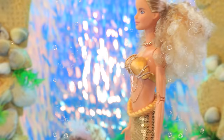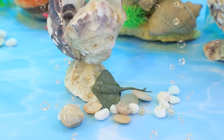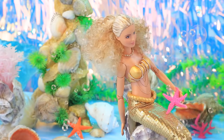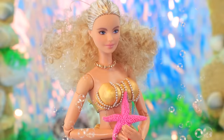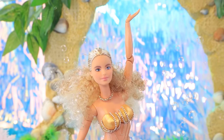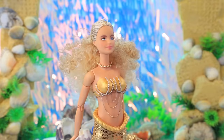Audrey will show us her home. I live in a great place. Just look how beautiful the sea floor is. The mermaid is friends with everyone. Sea stars swim closer, and octopuses wave their tentacles when they see her. Everyone who lives in the underwater kingdom loves Gold Mermaid.